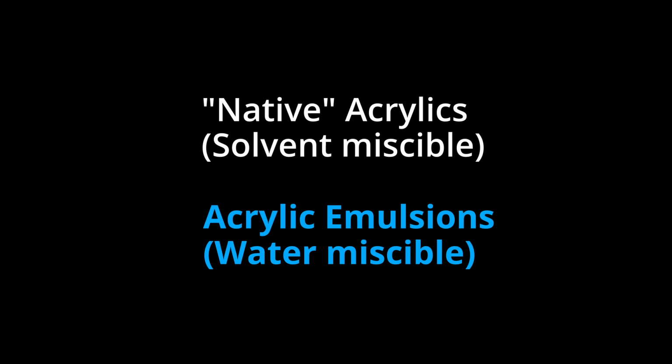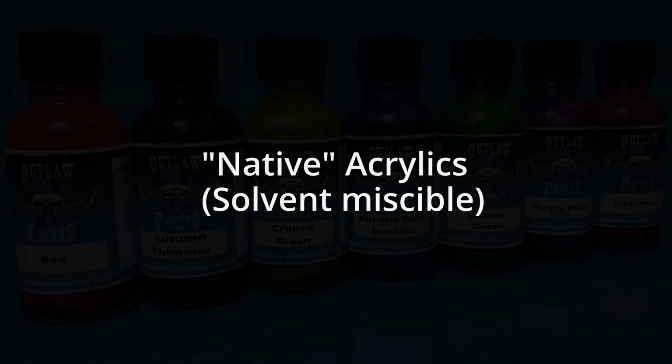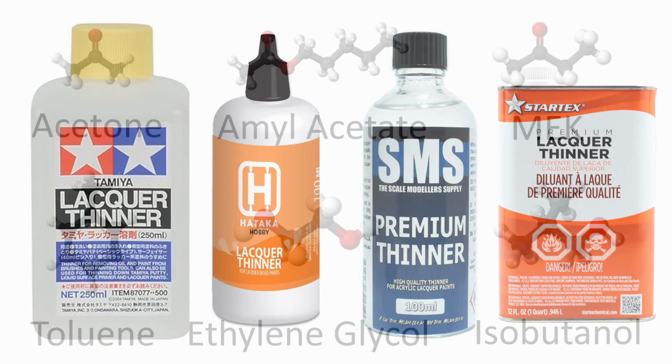That neatly brings us on to our next paint component, the solvent or diluent. So we now have two distinct possibilities for our binder, what I'll call native acrylics, which are miscible in organic solvents, and then acrylic emulsions, which are miscible in water. Looking first at our native acrylics, these are what people generally refer to as lacquers. Outlaw paints, for example, are what most people would term acrylic lacquers. They use an acrylic binder in its native state that can be mixed with a variety of organic solvents.